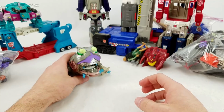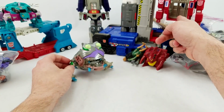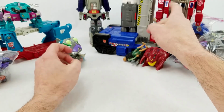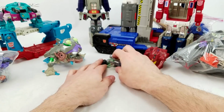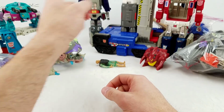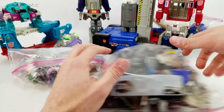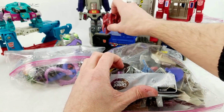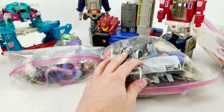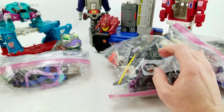We've got Gnaw. We've got the Micromasters stuff. Power Master Optimus Prime. Let me get Fett out of here. And then Snaptrap, Ultra Magnus. I think I said Galvatron. And then these 3 bags. Oh, and of course Slog here. I'm going to put Slog right there. All this stuff. Let's get this guy out of the way. We're going to come back to this guy in a moment here.